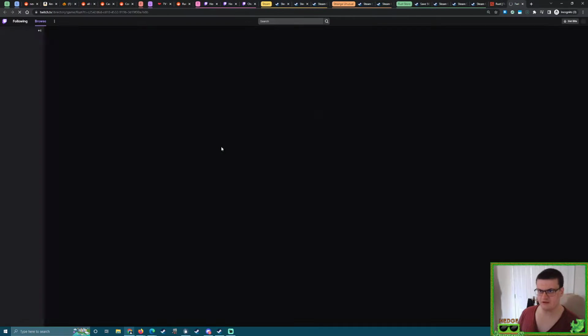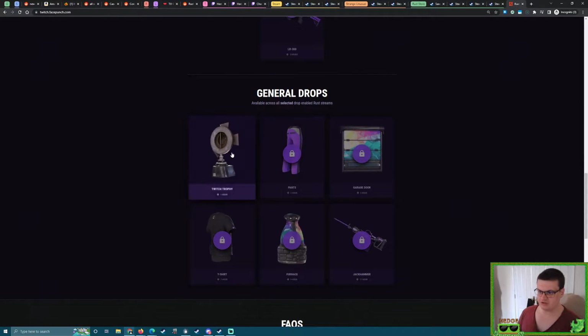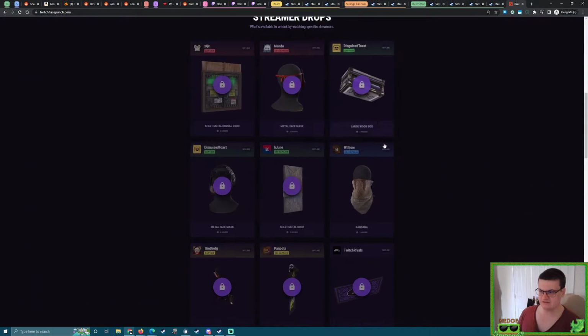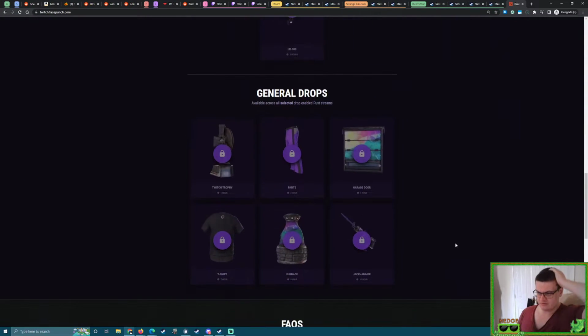If I click that, oh, nothing happened. Oh, okay. So interesting. When you click that, it will direct you to the Rust Twitch streams. You can pick one from there. So watching anybody streaming Rust will give you these skins, but to get all of these skins, you have to watch the specific streamer. So that's interesting. That is very interesting. Cool.